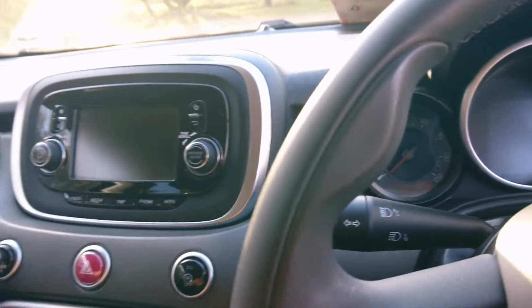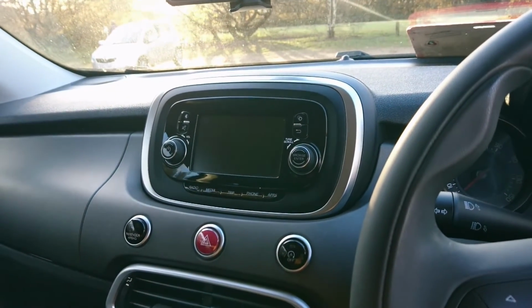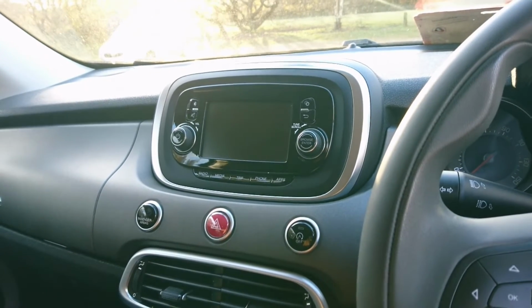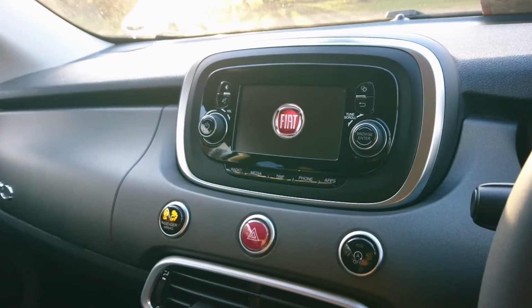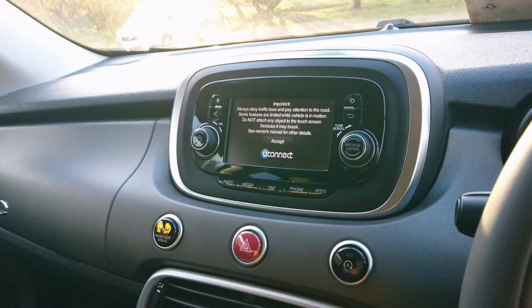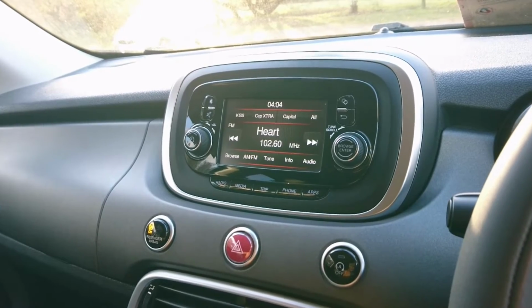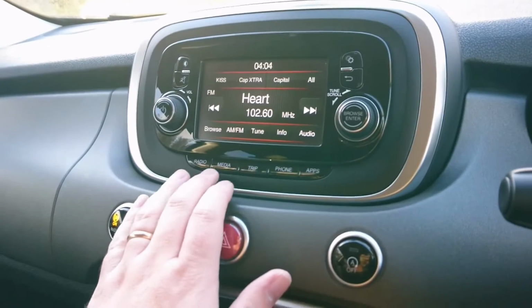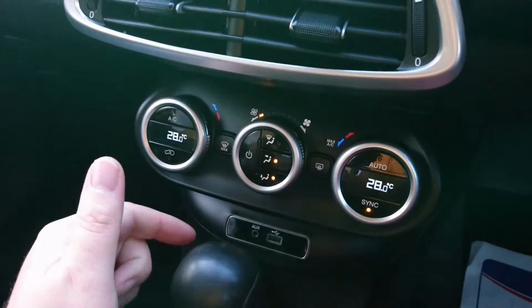And you can see this little tiny screen in the middle, tiny screen. Yeah, it's not the biggest I've ever seen, is it, viewers? Let's put the key in anyway and take a look at it in more detail. Okay, Fiat logo there. Yeah, Uconnect, which is the system they were using back in the day. Yeah, not much to say really. We've got media. There's a USB and aux input down here.